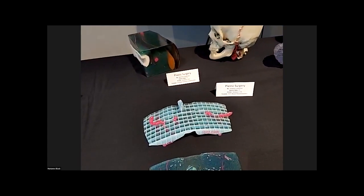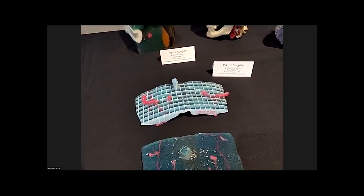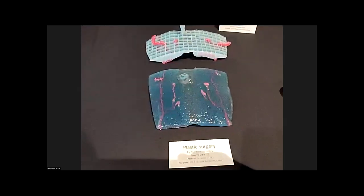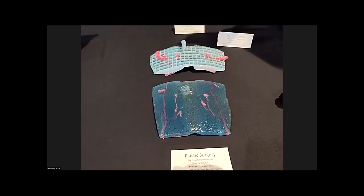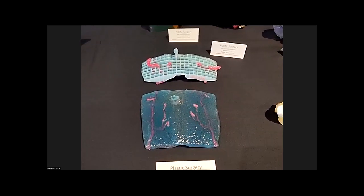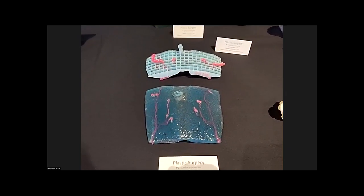The grid pattern is a specific surgeon's request. It helps her locate and correlate between the model and the actual patient. So these models actually go into the OR with the surgeons, but the surgeon that asked for this one is more hands-on, so it's actually in a bag in the sterile field. We are working on getting sterilizable prints so that they don't have to put it in a bag, but usually these colored ones are not sterilizable.